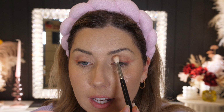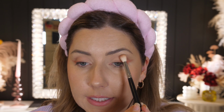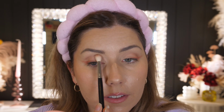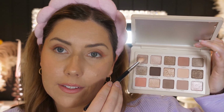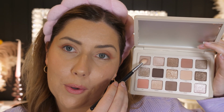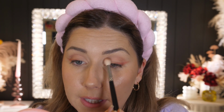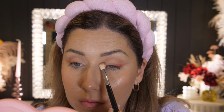Right? With whatever excess we have left on the brush, I am going to just slowly blend it a little bit inwards, just so there's no harsh lines. Again, this is all with a very light hand. Okay, now with the same brush going in with the shade Stone, very small amount, I'm gonna go onto that inner crease now.